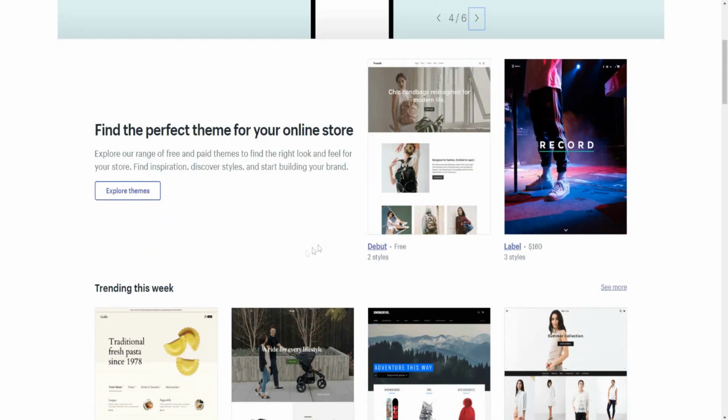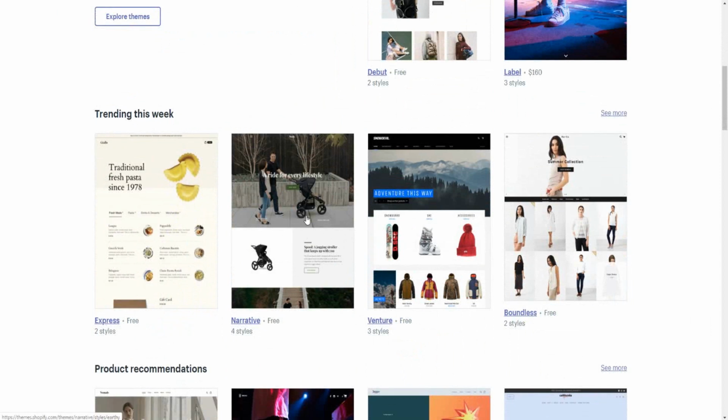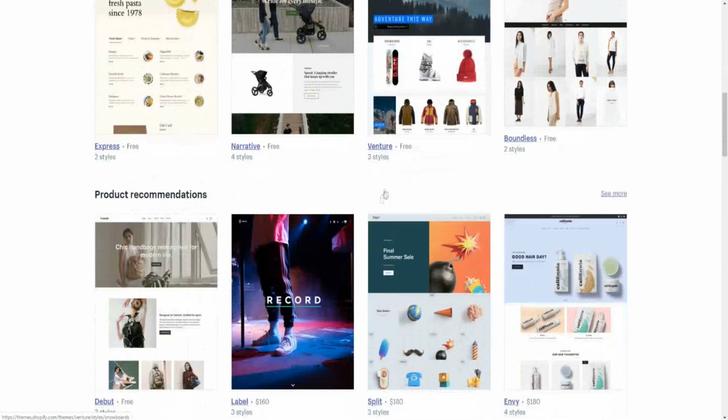Now there are some paid themes, but honestly I'll just recommend starting off with the free themes because you'll save a bunch of money that way. And to be frankly honest with you, even with the paid themes, they're not that much different really. They do have a few more features and functionalities depending on the paid theme you purchase, but in general I'd probably just recommend a free theme.